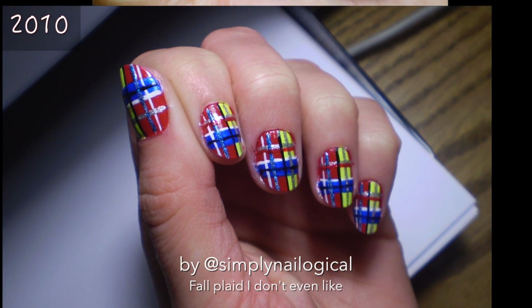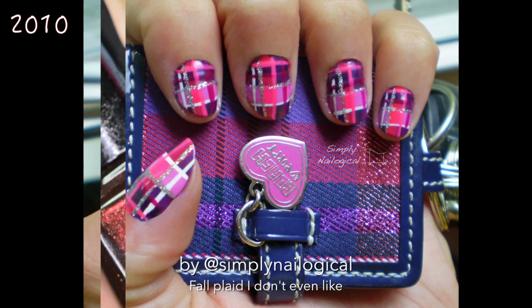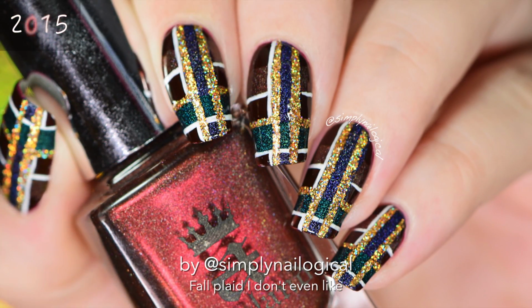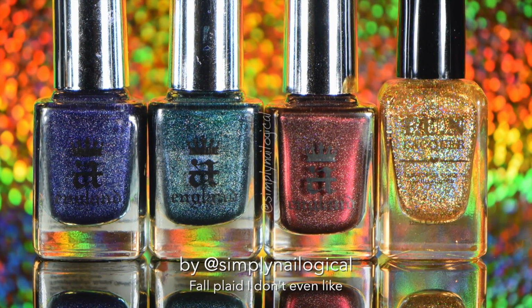That's an interesting color palette choice. Primary colors for the win. Oh look, another Coach plaid inspired nails. I'm so 12. Yes, well it's true that my nails and photo taking skills have greatly improved since then. For whatever reason, my plaid design skills haven't. Oh well, let's do this anyways, cause you guys want a video.